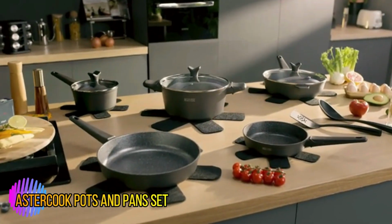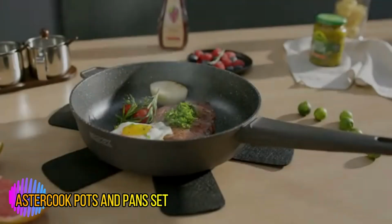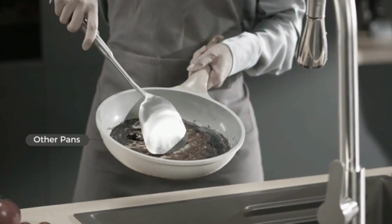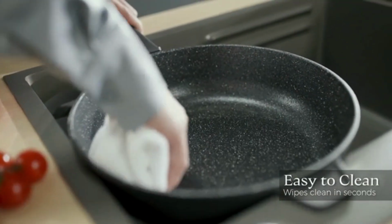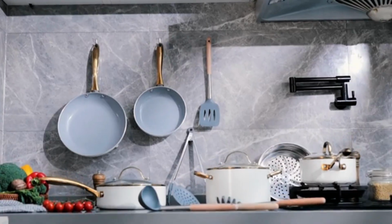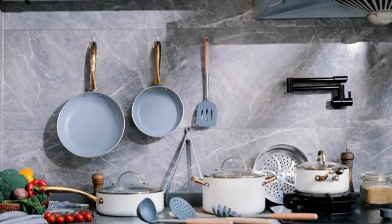Astercook pots and pans set. High-performance non-stick coating. Equipped with a premium non-stick coating, our pots and pans offer exceptional durability and performance. Easy to clean and free from harmful chemicals like PFOA, it ensures a healthier cooking experience.